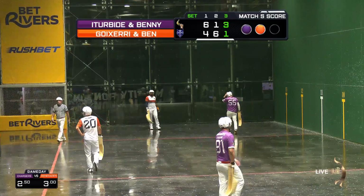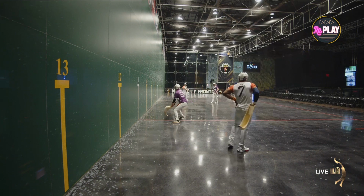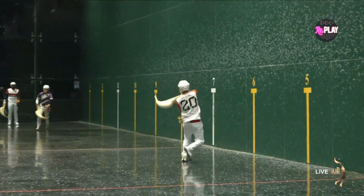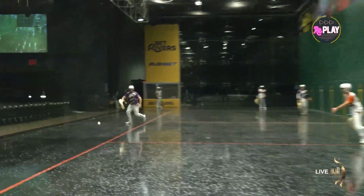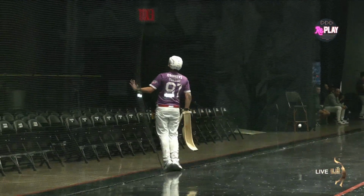Goixerri has the serve. My, oh my. Yeah, look at this. That comes in low and hard. Benny chooses the rebote, makes a great save. You know, with Benny on the floor, though, Iturbide, you see him moving, expecting that split placement, and then it just beats him to the net.